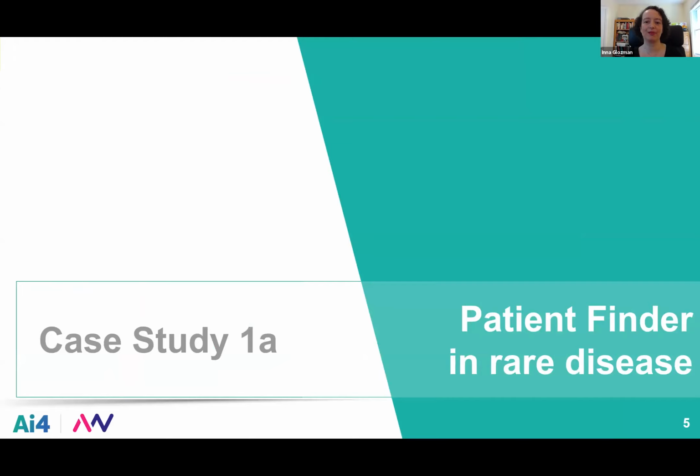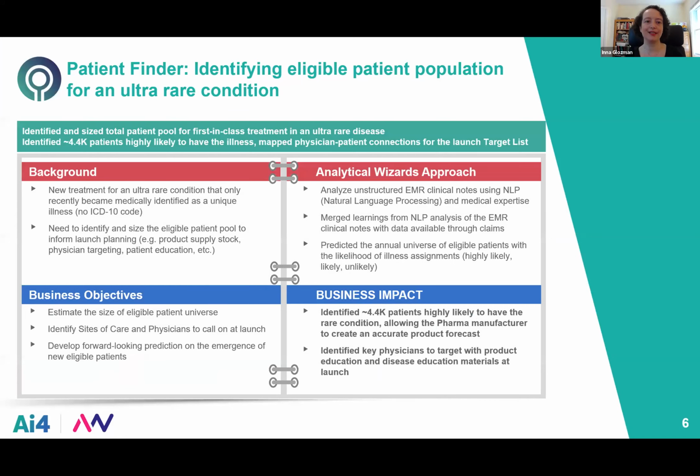So let me showcase how we think about patient finder, again, how artificial intelligence has been helpful for identifying appropriate patients. This first use case is in rare disease. To give you some background, when I mentioned rare disease, this particular condition we were focused on is not only rare, but also very recently identified as a distinct syndrome. Previously, of course, patients have been suffering with different symptoms for years, but only a couple of years ago was there recognition in the medical community that this particular collection of symptoms constitutes its own unique illness that, of course, requires specific treatment. This particular illness has no ICD-10 code.